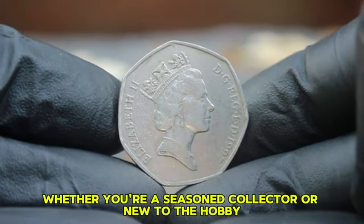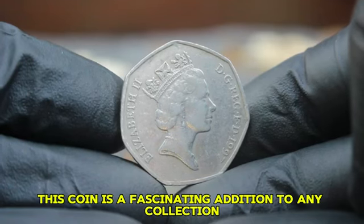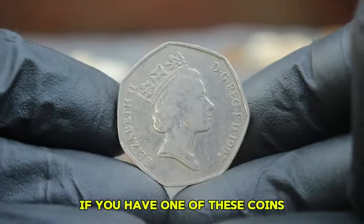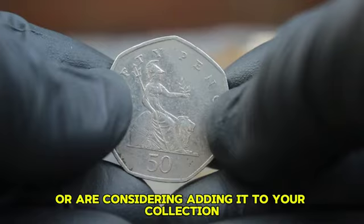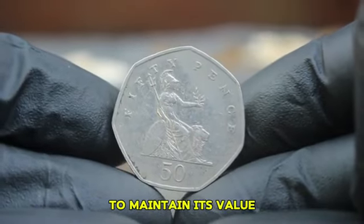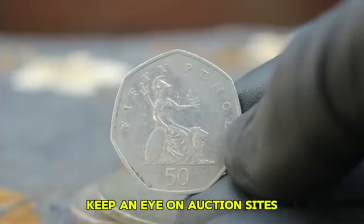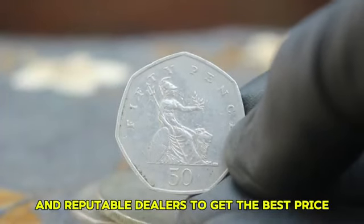Whether you're a seasoned collector or new to the hobby, this coin is a fascinating addition to any collection. If you have one of these coins or are considering adding it to your collection, remember to keep it in excellent condition to maintain its value. For those interested in acquiring one, keep an eye on auction sites and reputable dealers to get the best price.